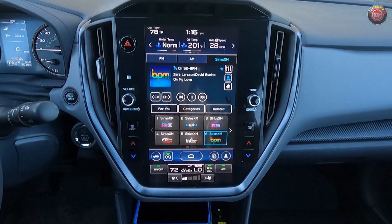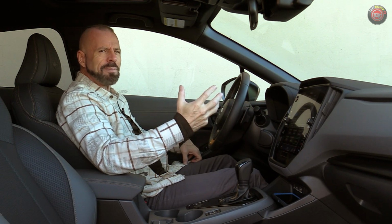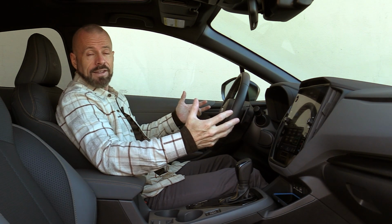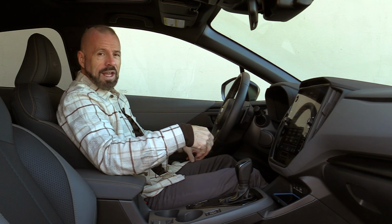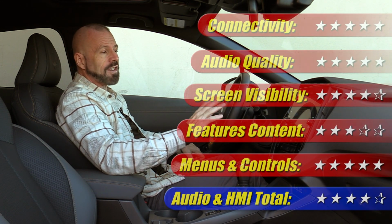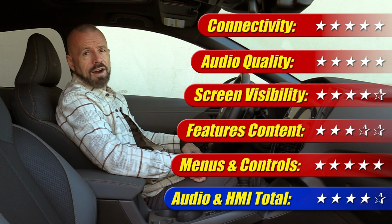So this is an infotainment system that almost fires on all cylinders, but it's just missing a few things at this price point. And in a car like this, as I mentioned, no navigation, no 360-degree monitor. Those two things keep this from being a 5-star system. It gets 4 out of 5 stars.